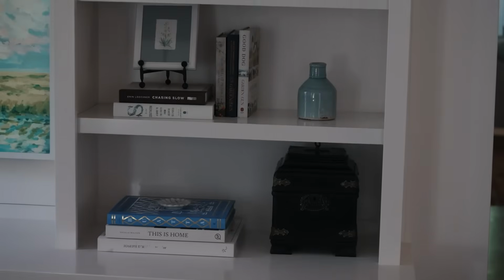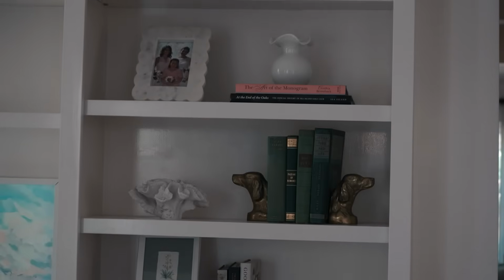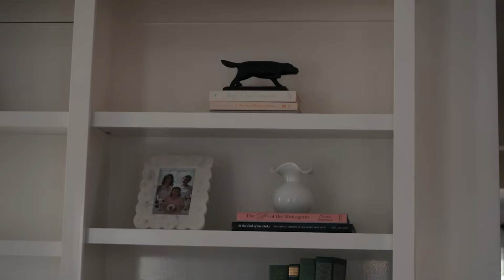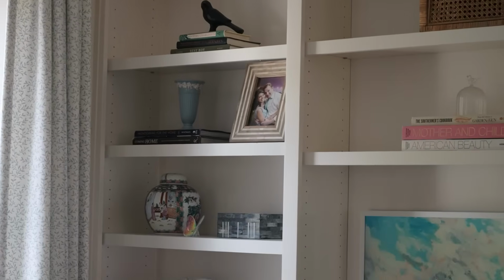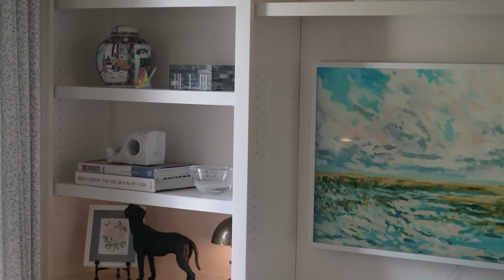Here, again, I just have a collection of all of my coffee table books, these sweet brass bookends that are, again, of an English Springer. Yeah, I think they're English Springers. And then again, just some beautiful vases that I've collected over the years and some family photos.